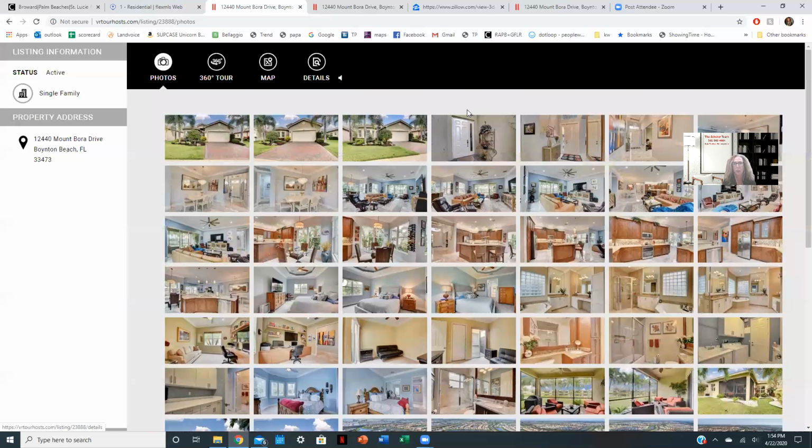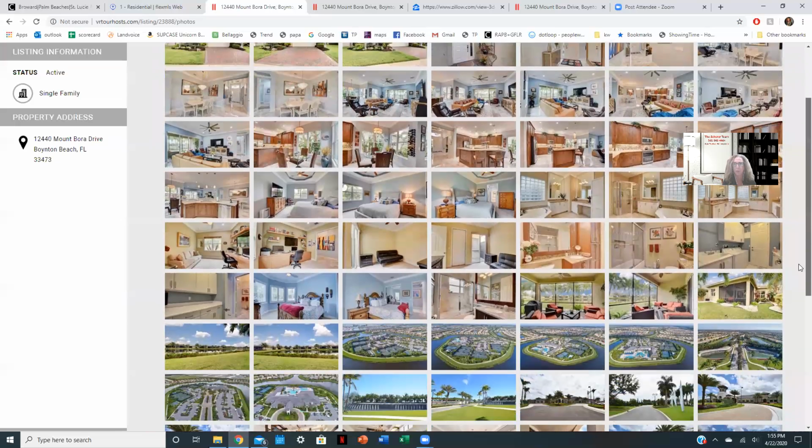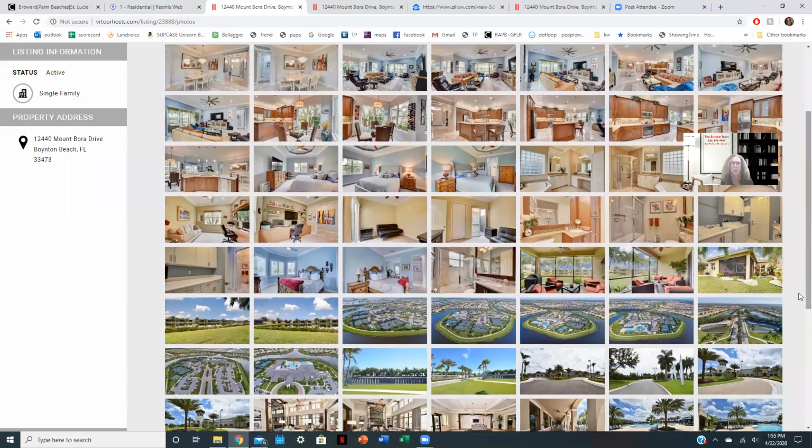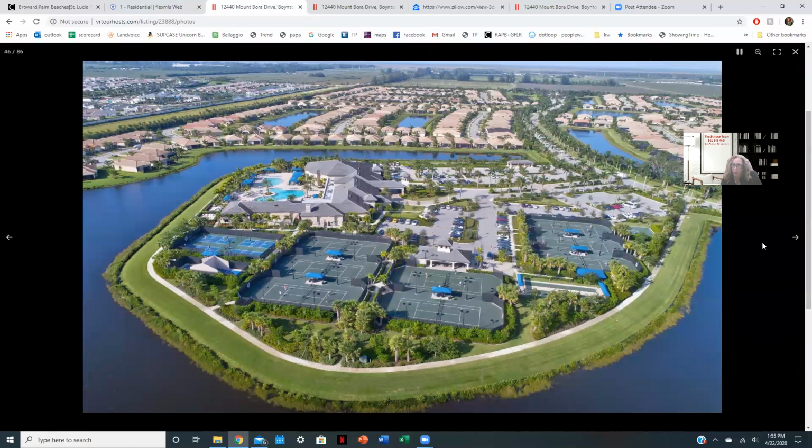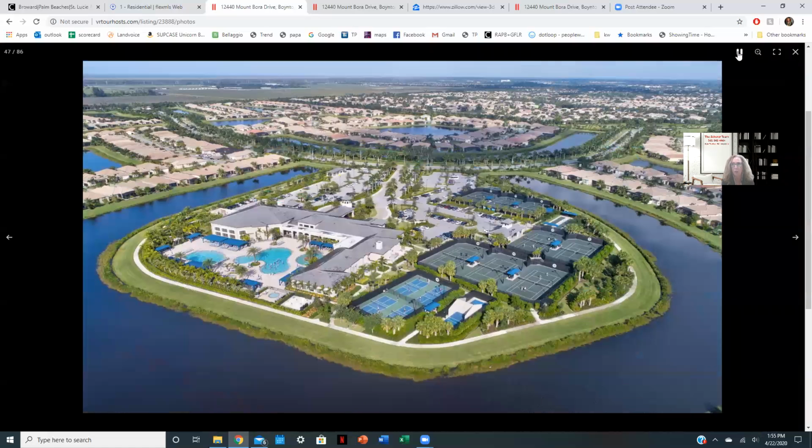I want to go back and show you a couple of other terrific pictures of the clubhouse. One of the reasons why people love this community is the amenities here at the clubhouse. This is an aerial view of Valencia Cove, and you can see this is surrounded by water. It's almost like a moat. You're almost like at the castle with a moat. Fabulous way to see what the amenities are here.